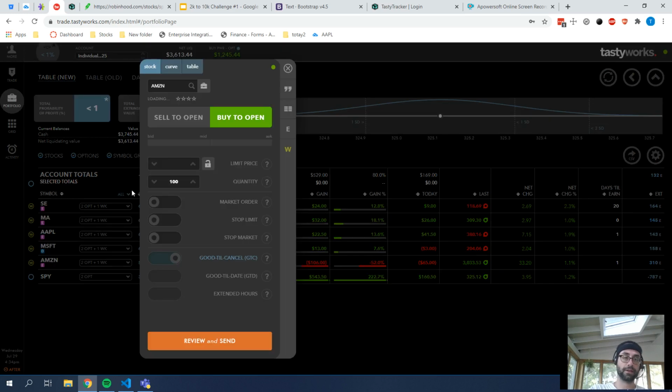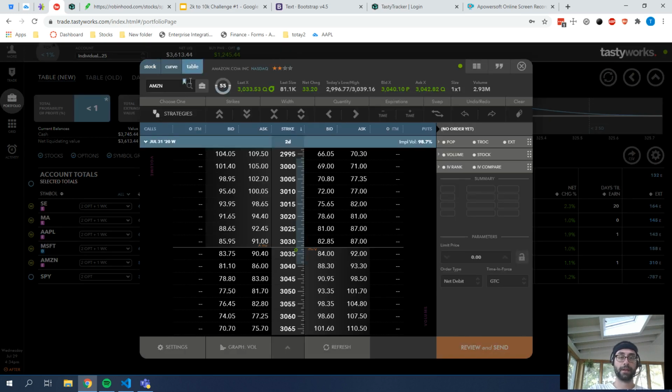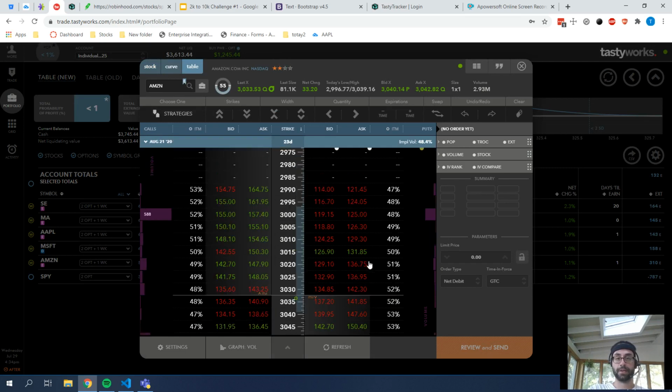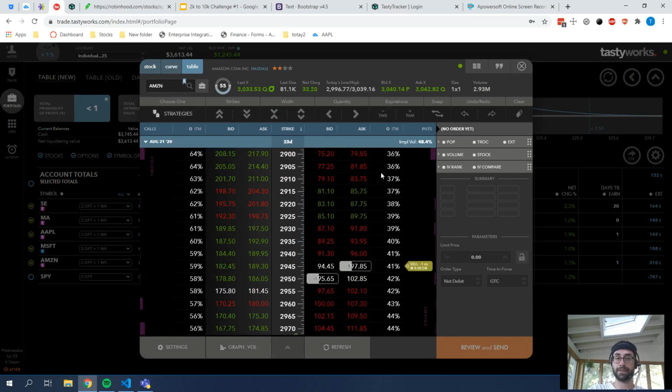The other way you can do it is click on Amazon here, and we'll go into the table, go into the expiration that these are on for August, and scroll up a bit here, and then we can see the percentage and the money. So they all sort of paint the same picture.